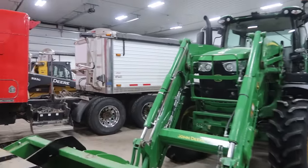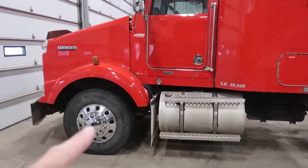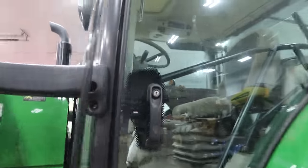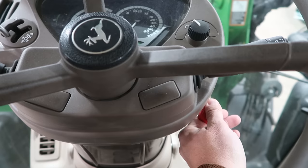This week we have 75,000 bushels to haul out with these trucks, which means that this truck with the shiny polished up red and the nice wheels is gonna have to get dirty. It has to be done. But first, I have to push a little bit of snow around the yard.